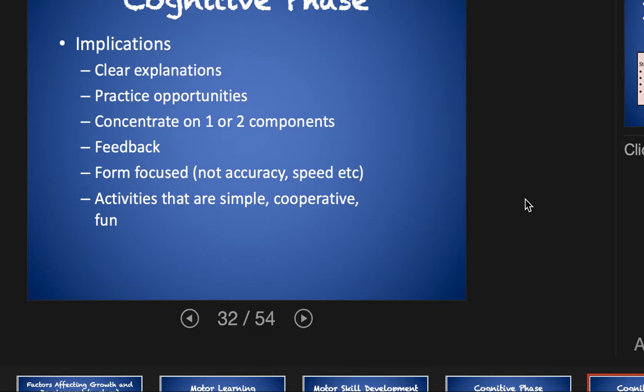So when you're teaching students who are in this cognitive phase, here are the implications for teaching. You need very clear explanations, with demonstration even better. They need lots of practice opportunity, and they need to concentrate on only 1 or 2 components. If we're talking about throwing, they need only 2 teaching cues, like point to your target, follow through. Feedback is critical in the cognitive phase, but it has to be feedback that they can understand about their form. So we're not talking accuracy or speed if we're talking about throwing. We're talking about stand sideways, point to the target, step, throw, follow through. And ideally, we'd be using activities that are simple, cooperative, and fun.